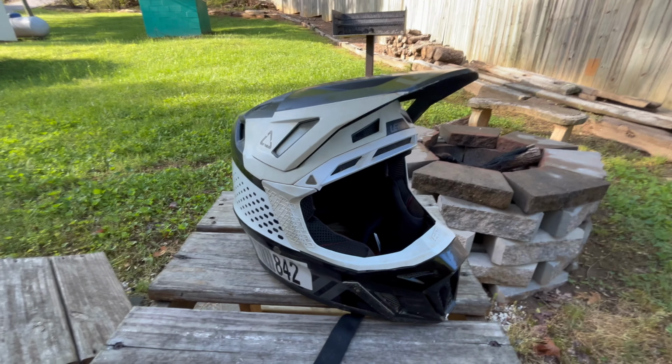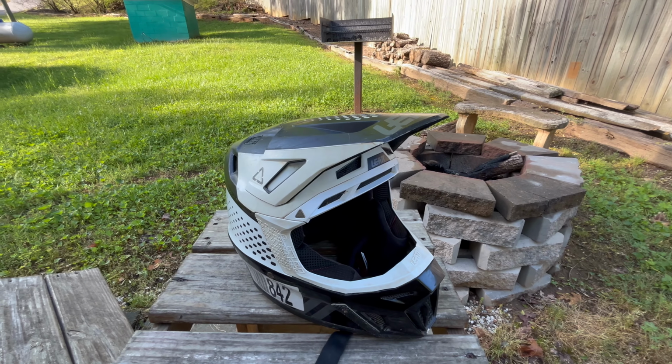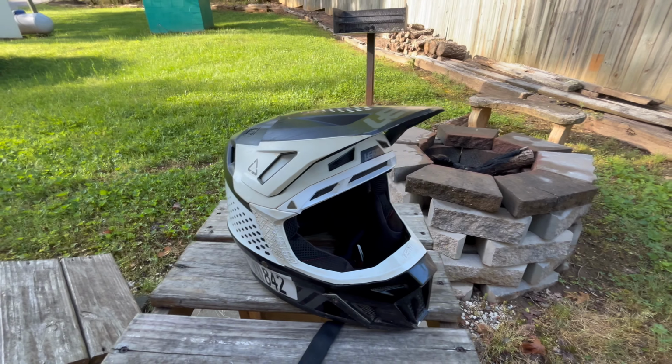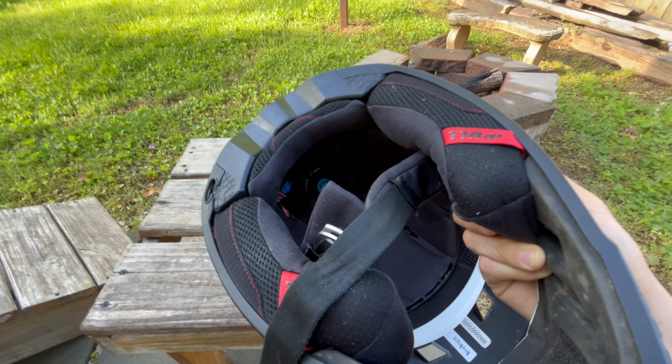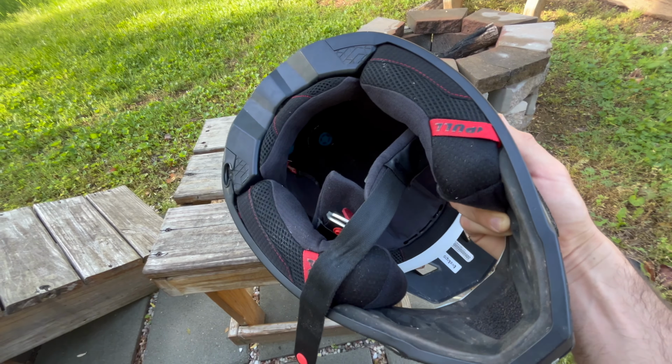Okay, so as far as durability, like I said, I have about 200 engine hours, probably about 400 hours of wearing this helmet. So that's a good amount of hours. I've definitely put it through the ringer. So I'll talk about the interior durability first. The interior has been very durable.